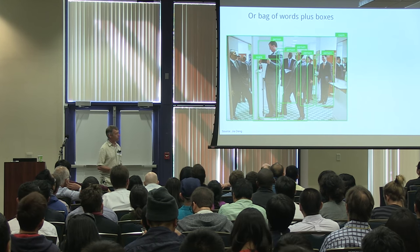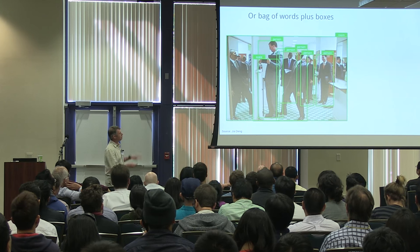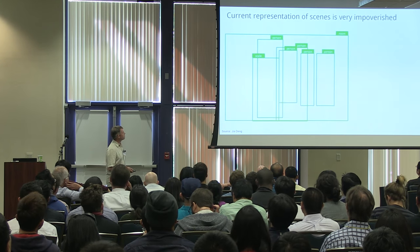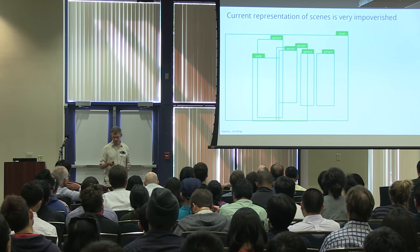We can go a little further. We can do object detection. So we're going to get a bunch of boxes out with labels, maybe we'll get a label for the whole scene. So basically, the representation looks like this. Okay, so this is better, but it's still extremely impoverished, right?